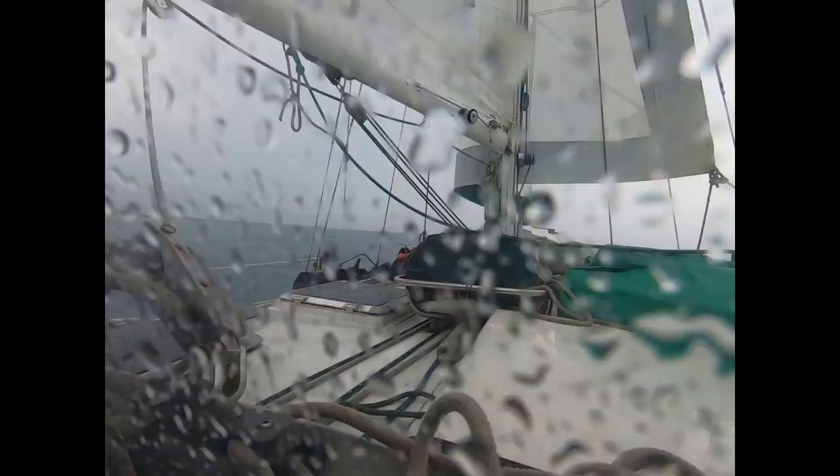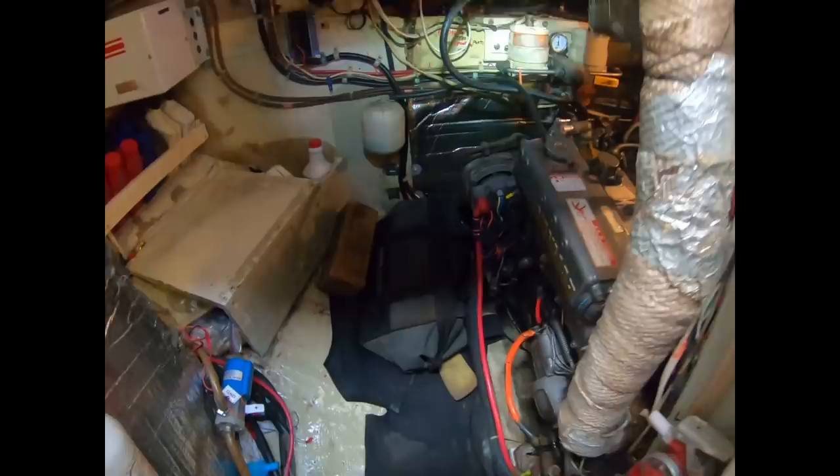We started out having a nice sail to the mainland, and then the wind died, and what little wind there was was on the nose. So we started motoring, and we did a lot of motoring. And as we motor, after about every 2 to 3 hours, I like to go into the engine room and check, just to make sure that there's no leaks at any hose clamps.